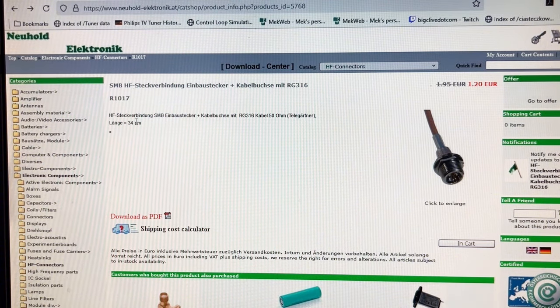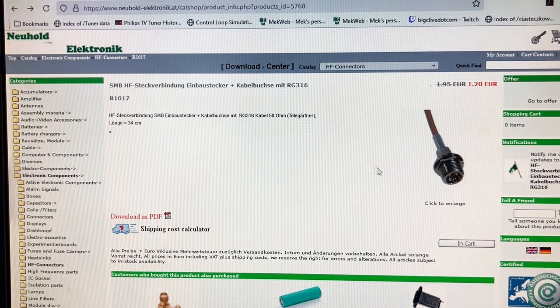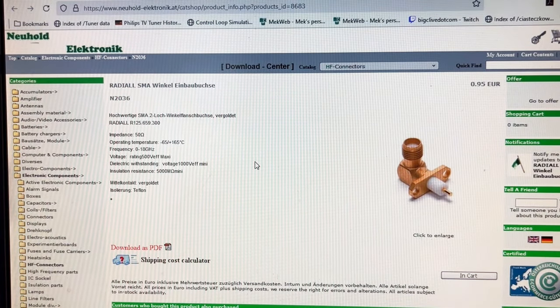You have one 34 centimeter cable with a BNC connector and one SMB flange connector that goes for the chassis for €1.2. That's nothing, yeah. Or these ones, the RADIALL branded one, SMA, massively gold plated, not even €1.